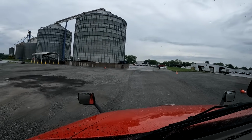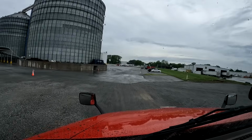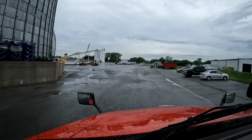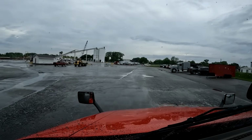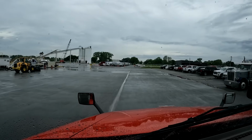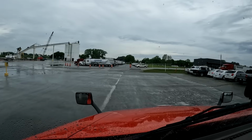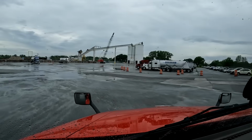Doing some fertilizer loading over there to my left. There's the truck wash to the right. I might go into the driver's lounge and take a shower while I have some time to kill. Manuel's supposed to call me back in the next couple of hours and give me more details on this job for tomorrow.